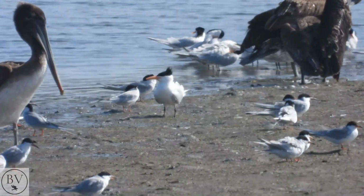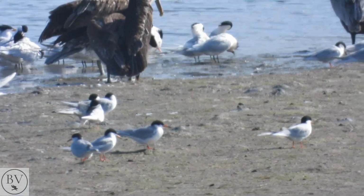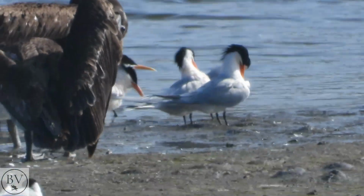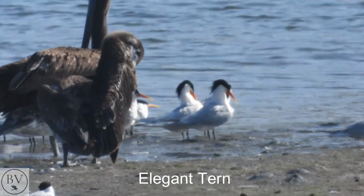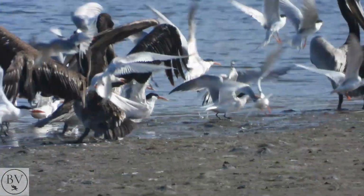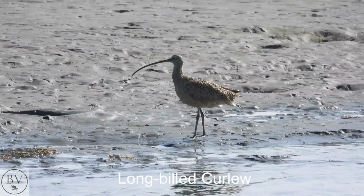It could be a royal tern. Those look like elegant terns there. Got the long downward bills. Yeah, those are elegant terns there. Looks like a long-billed curlew.